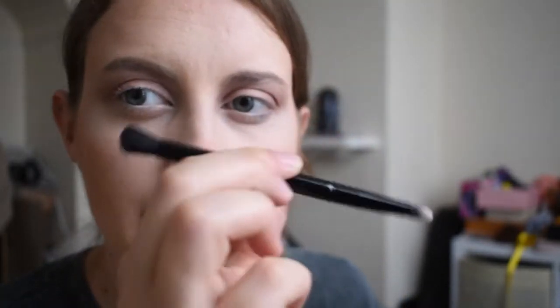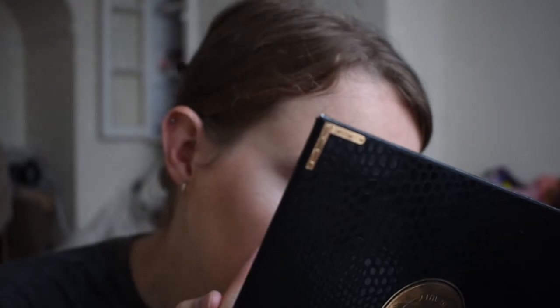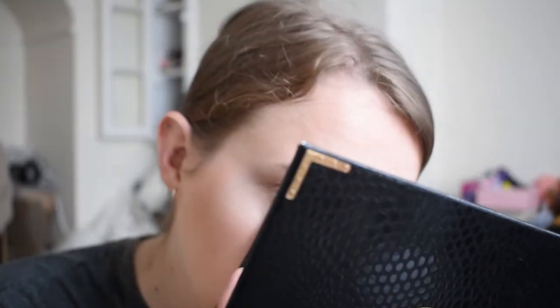This is one from an ABH palette, I'm not sure which one it is. It doesn't say, I think it's Anastasia Beverly Hills. And I'm just going to go in with a touch of October and some S Club, these two shades here. And I'm going to run that along my lower lash line.